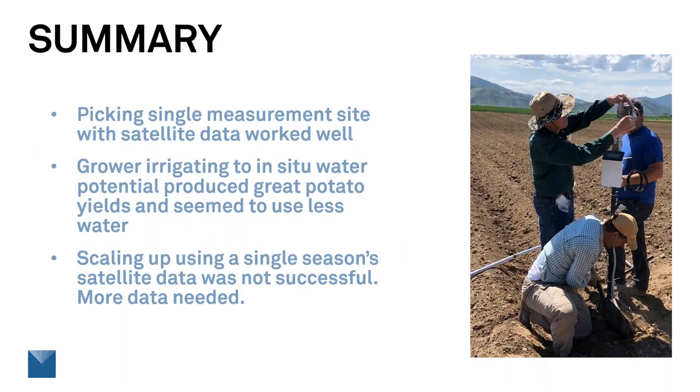So in summary, picking a single measurement site with satellite data seemed to work quite well, and that I'm pretty excited about. I've been working in this area for many years and got that question over and over, and I feel like we're just a little bit closer to an answer with that. And irrigating to in situ water potential at that average site that was generated by satellite got great potato yields and seemed to use less water, and made it so that the number of days in stress was clearly limited, such that there was no apparent yield loss due to stress of the potatoes.